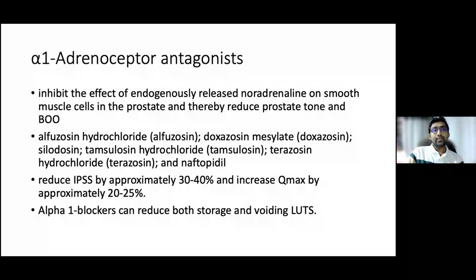I would be discussing the alpha-1 adrenoreceptor antagonists first. These inhibit the effects of endogenously released noradrenaline on smooth muscle cells in the prostate, thereby reducing prostate tone and bladder outlet obstruction. The agents available are alfuzosin, doxazosin, tamsulosin, terazosin, and new agents.